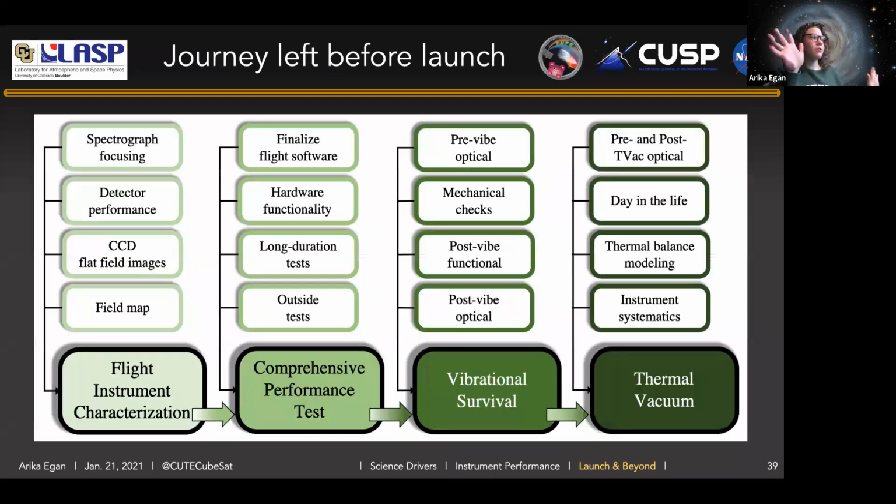Okay, so now this flow chart provides a general overview of the remainder of the CUTE integration and test flow. Each colored block on the bottom is a milestone on the way to launch, and each of the boxes above it are the constituent tasks that flow into each of these milestones. Right now we are finishing up this first milestone by characterizing the flight instrument and making sure that it works. Following that, we integrate the instrument into the spacecraft and conduct a comprehensive performance test, where we verify all hardware and software functionality and performance.